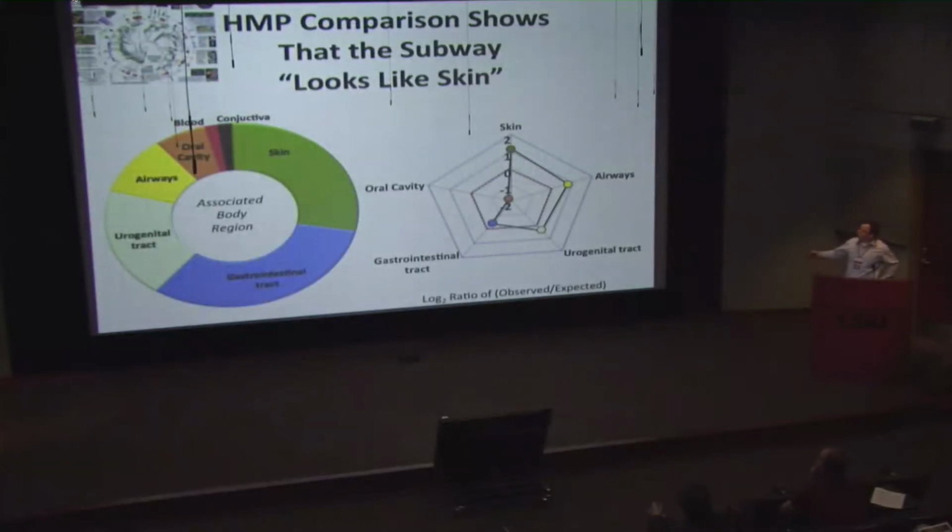But as I alluded to before, we looked at what do they match? If bacteria we could match, what's the associated bioregion from the HMP data set? And we can see this is what things match. But then you have to account for what's in their database versus what we observed. So it's a log ratio of observed versus expected. We can see it's highly enriched for skin and airway-related bacteria, as well as what the subway looks like to some degree.